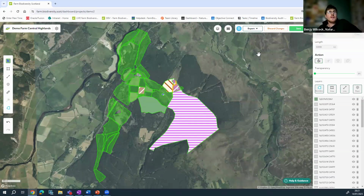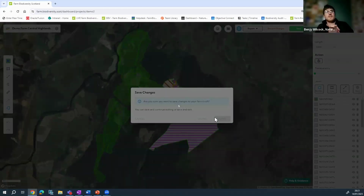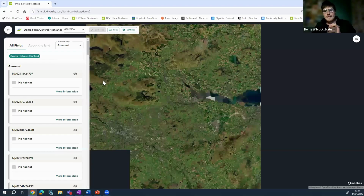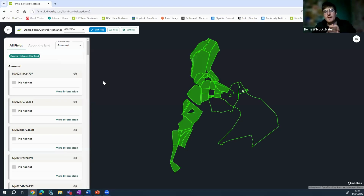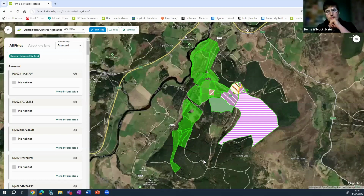The other thing to highlight is that functionality of assessments. So I'll just very quickly show you one of those. I'm going to save and exit. When you save and exit, that will bring you back to your overview page. So you'll now see that this overview page has updated with the work that we've just done. So you can save that and come back and chip away at this. So if you've got a larger property and you don't want to spend too long doing it, you can do it in short stints.